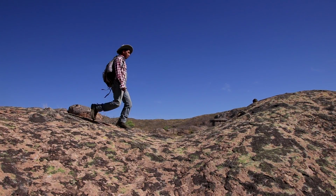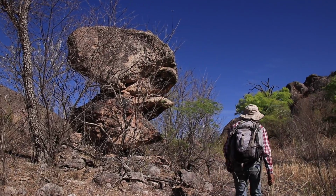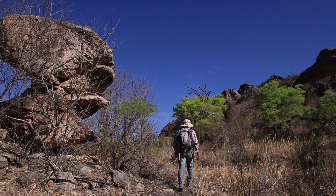Over the last 10 years, reserve biologist Miguel Gomez has perfected the art of tracking and finding the most likely place these wandering cats may pass.